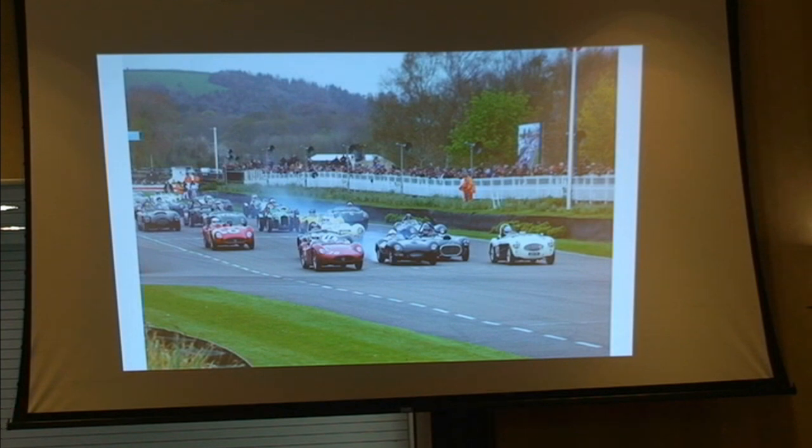And around Goodwood, we're maxing out about 130 and an average lap speed of 92 miles an hour. So, if you've got a half-hour race, driving an average speed of 92 miles an hour and biased by tyres, it certainly makes you feel alive. So that was a great highlight.